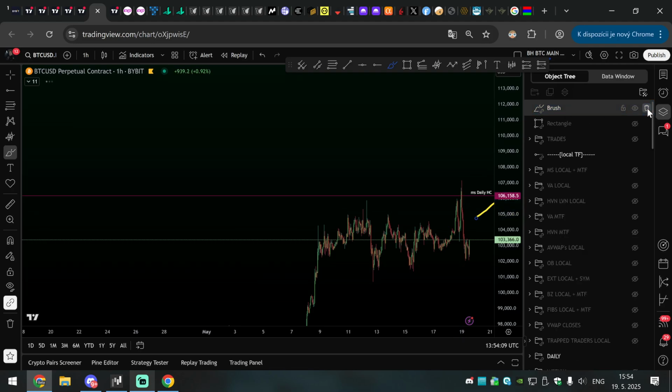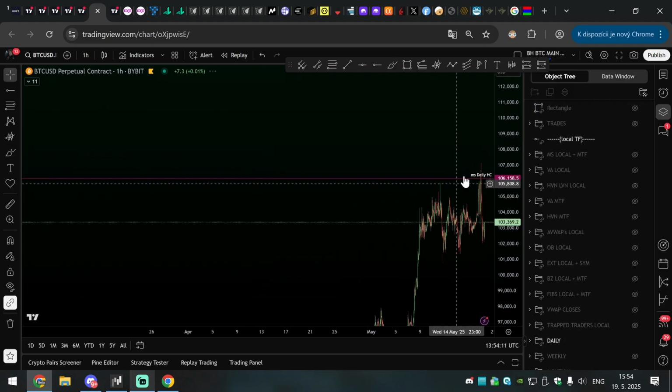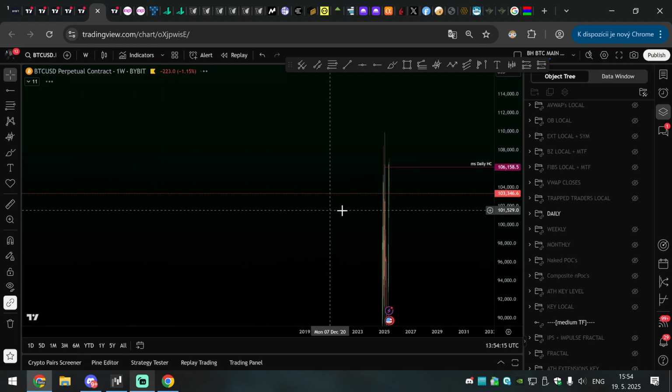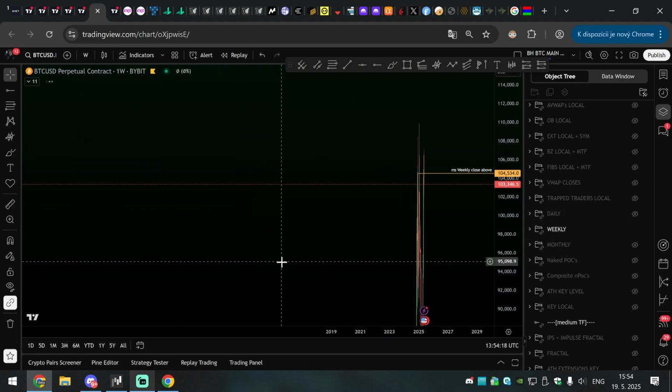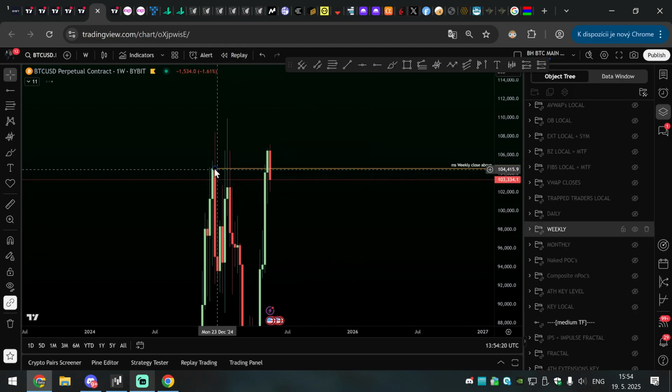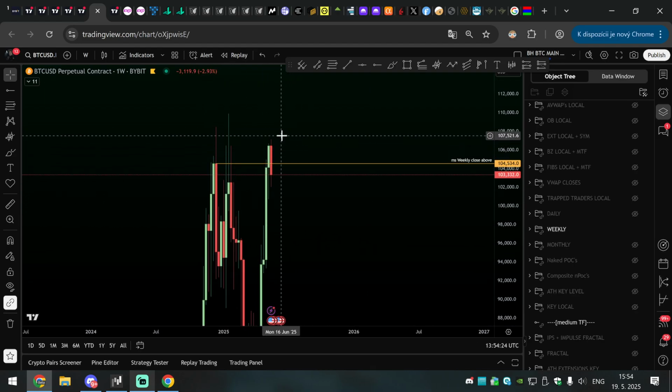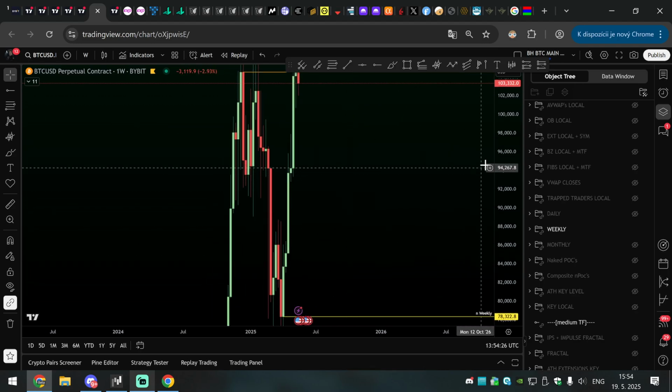Okay, let's turn this off. So that's from the daily time frame. I don't think we have any weekly. On the weekly time frame, only the highest weekly close. Again, you are losing this as well. You want to close above it and then hold it as a support, so as a good base.